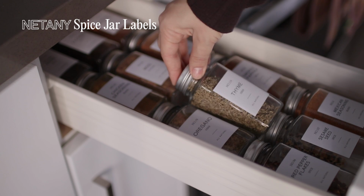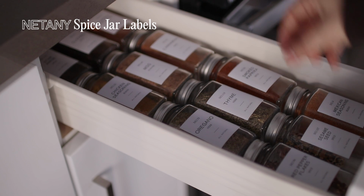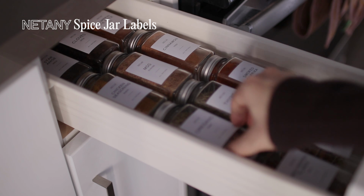It came with a lot of jars, so I had a lot left over. I gave some to my friend. Now we both have amazing little spice drawers.